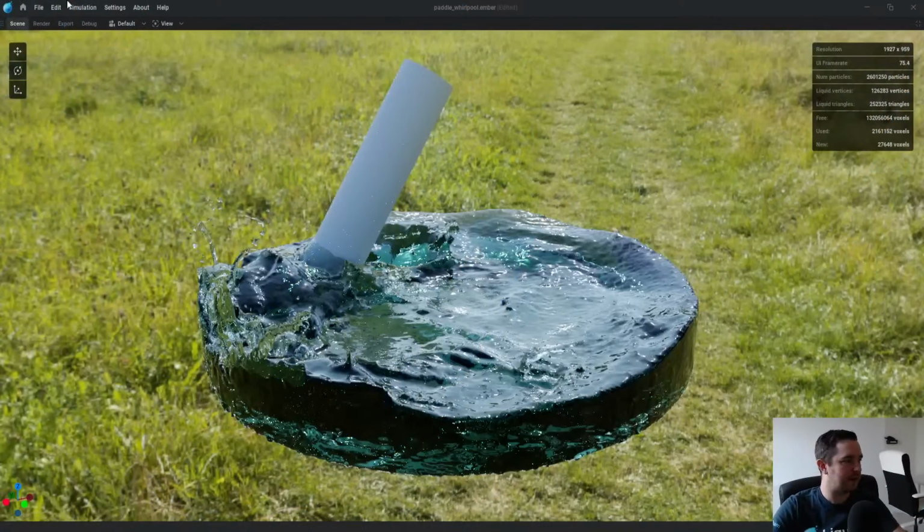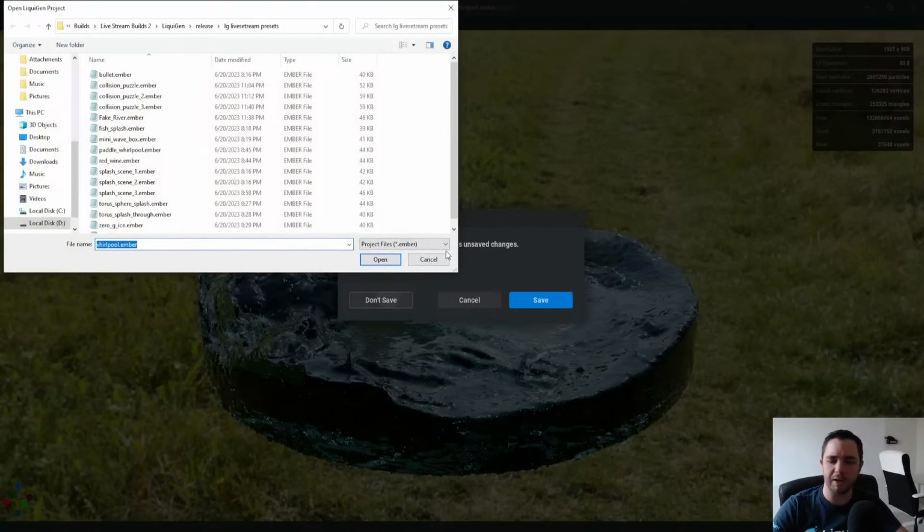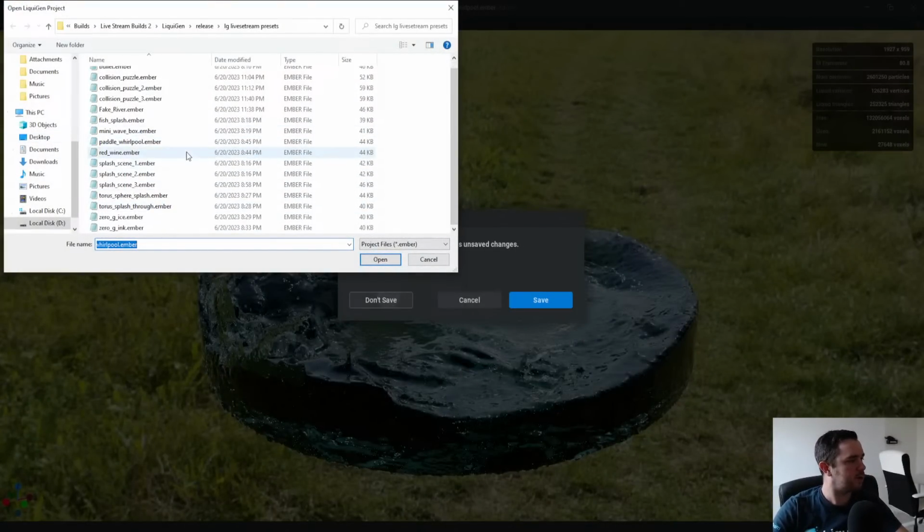But let's hop back in and show a couple more presets and then we'll hop into GeoGen. But what do you guys think? Is this as industry changing as I think it is? What are your thoughts? Let's go ahead and hop back over to the live LiquiGen, because we are kind of coming up on time here.